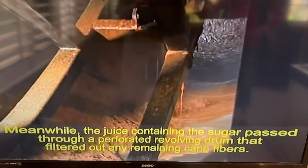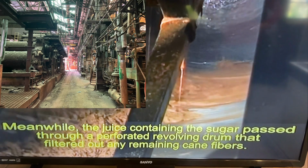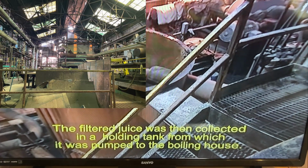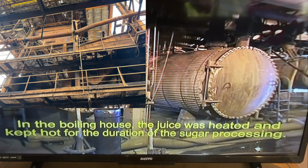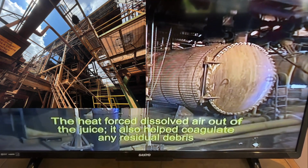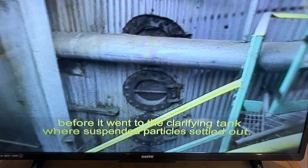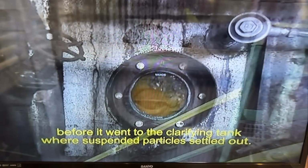Meanwhile, the juice containing the sugar passed through a perforated revolving drum that filtered out any remaining cane fibers. The filtered juice was then collected in a holding tank from which it was pumped to the boiling house. In the boiling house, the juice was heated and kept hot for the duration of the sugar processing. The heat forced dissolved air out of the juice. It also helped coagulate any residual debris before it went to the clarifying tank, where suspended particles settled out.